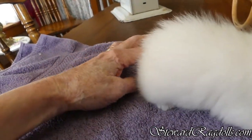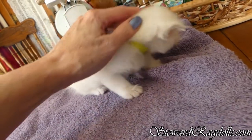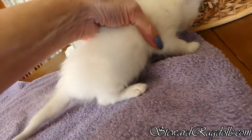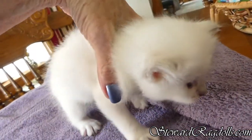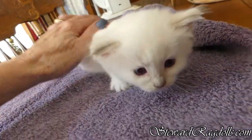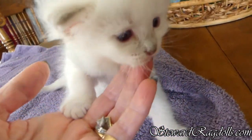The color points have color on their face, ears, tail, and legs. And the mitteds are the same, except they have little white mittens on the front feet and white boots on the hind legs.